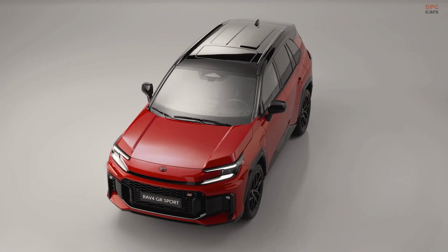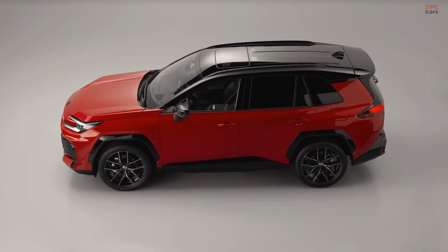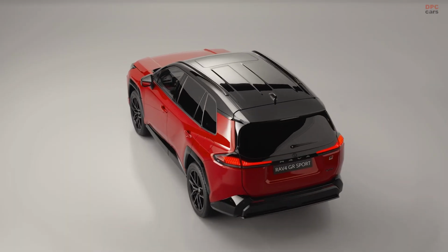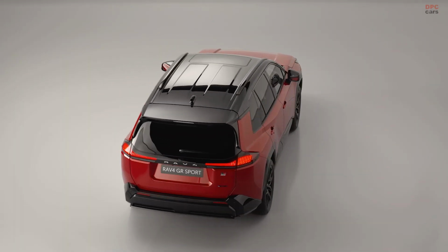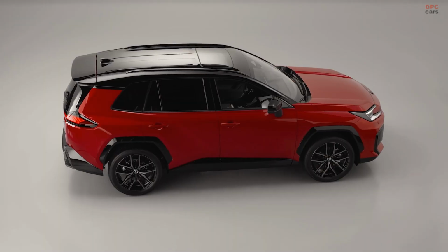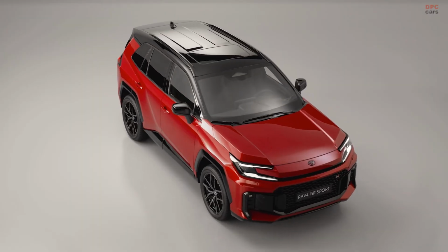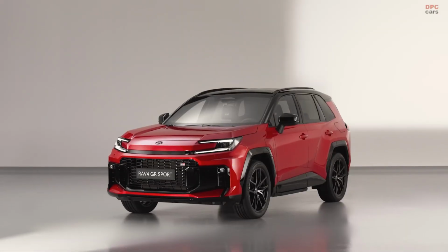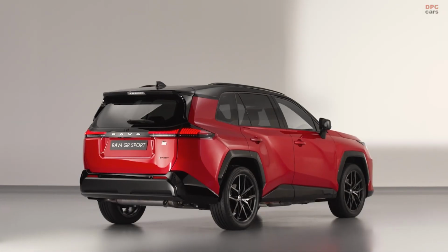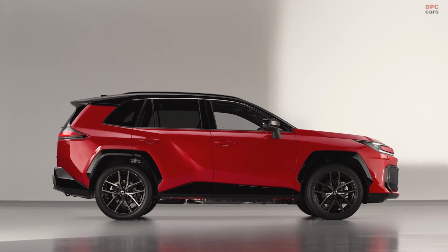Under the hood, the GR Sport shares its powertrain with the all-new plug-in hybrid model, which is based on Toyota's 6th-generation hybrid technology. It produces 320 horsepower through a combination of a 4-cylinder gasoline engine and 2 electric motors, powered by a high-capacity lithium-ion battery. All-wheel drive is standard, allowing the GR Sport to send power to all 4 wheels for added grip and improved handling. That extra power helps the GR Sport sprint to 60 miles per hour in less time than the previous RAV4 Prime, which already clocked in at 5.5 seconds.